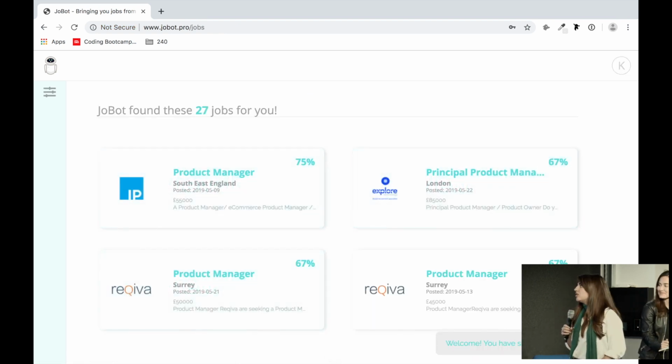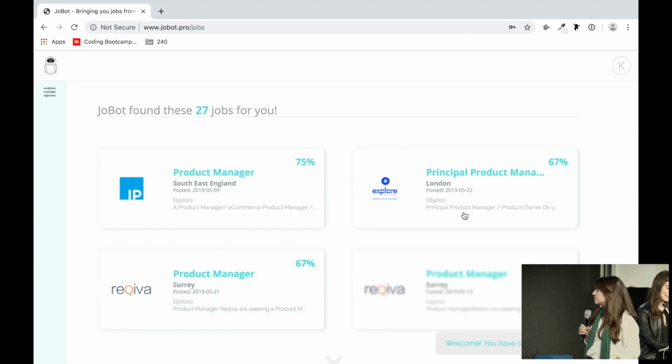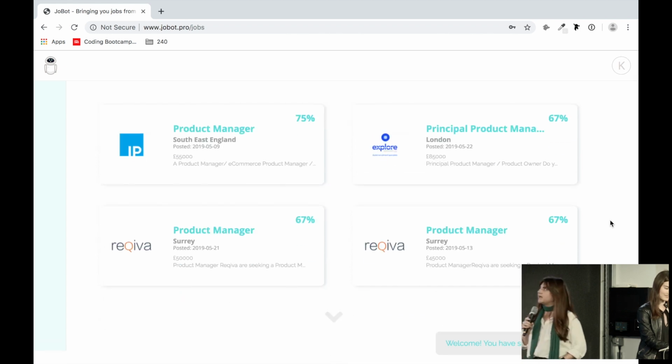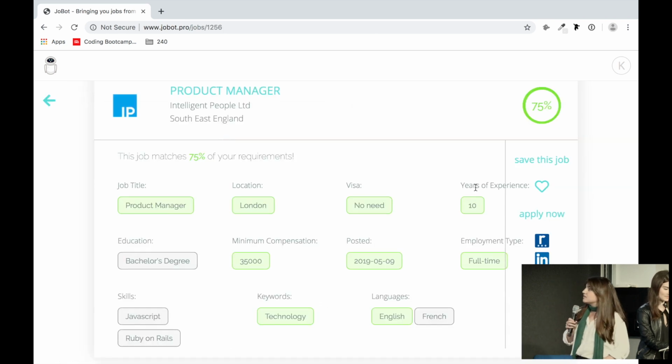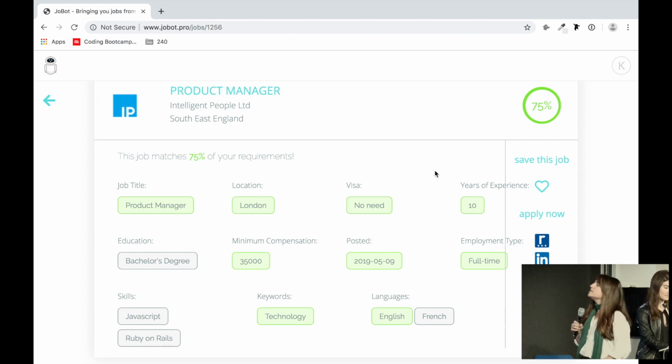Okay, awesome. So it seems there's 27 jobs. This is pretty great. Looks good so far. Product manager. I see there's a couple different percentages here. I like the look of the salary on this 67%, but I think 75 is probably better. So let's go ahead and check that. All right, this is great. It seems this job matches 75% of my requirements, which means it's probably a really good fit for me.